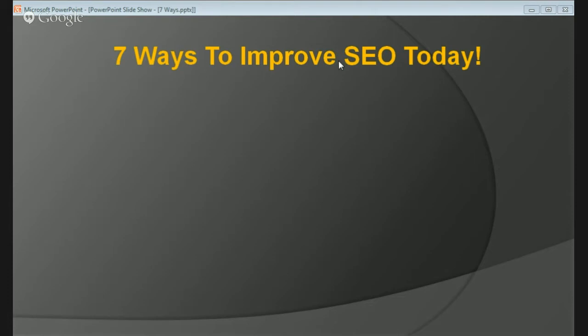I mean, right now, if you actually make these changes to your site, then the benefits will accrue immediately, which is to say that it's going to have an immediate impact on your search engine rankings. So of course, that's always a good thing. So let's get started.